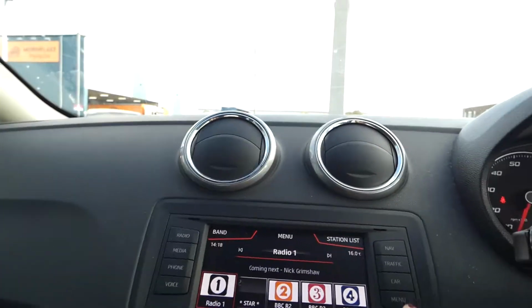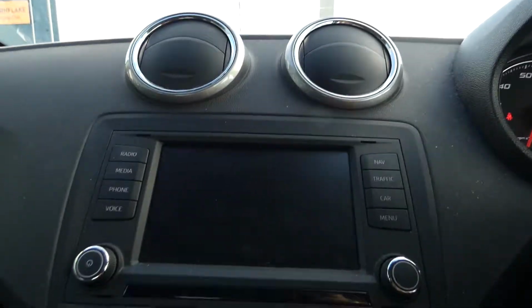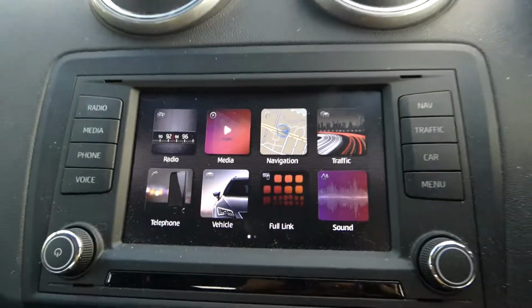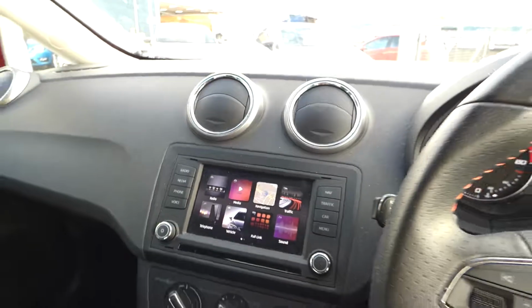This vehicle has a nice amount of room. It's quite one of our smaller models, but it is a lovely vehicle to drive. Got the DAB radio and also a few other extra features here, including full link, navigation and a few other features. This would be an ideal first car for a new town driver, or if you're looking to downsize to something a little bit smaller.